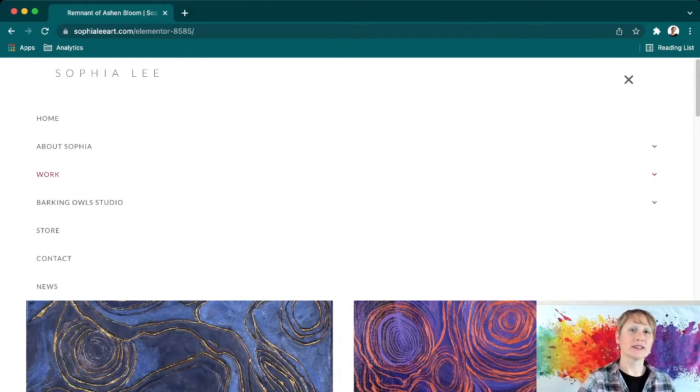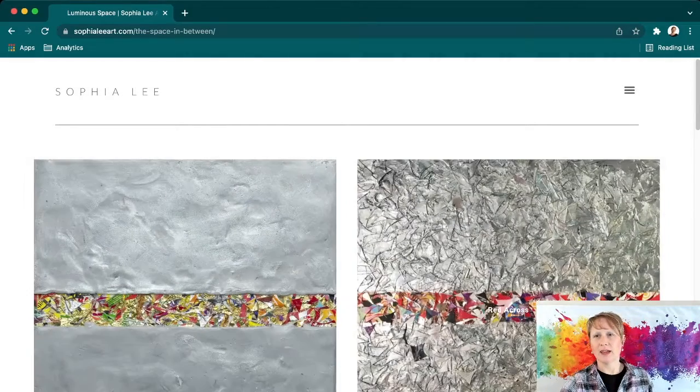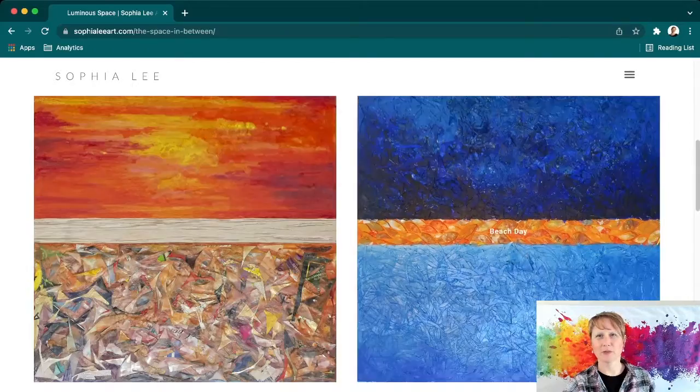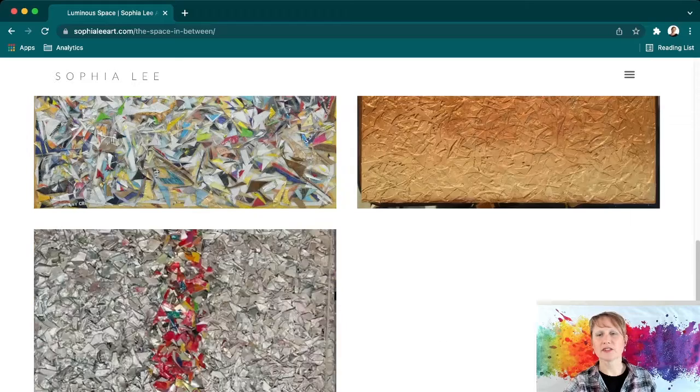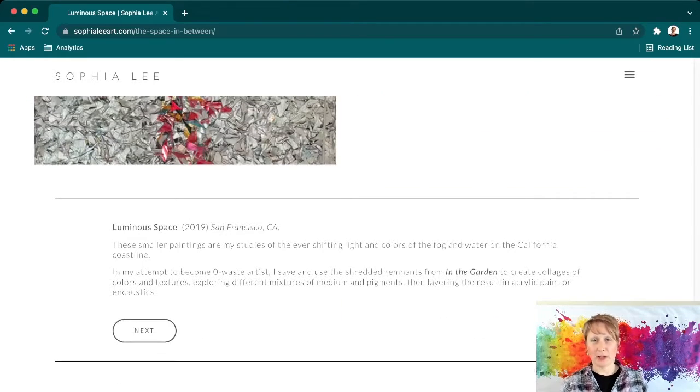The second series is Luminous Space. And when I first saw it, I immediately thought of Mark Rothko, but sort of with more different colors and more textures. And those things certainly drew me in, but I didn't really have a real personal connection to it. But then I read what she had to say.